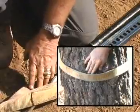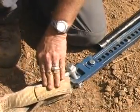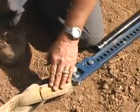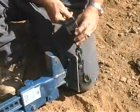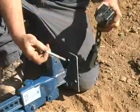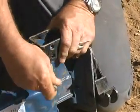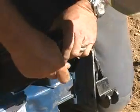Now I always use a strap and not a chain when you go into a tree, because straps will not injure the bark on the tree, or at least not as much as a chain would. So now we're going to take that bumper lift assembly that I showed you before, and we're going to reattach it to the base of the high lift jack.